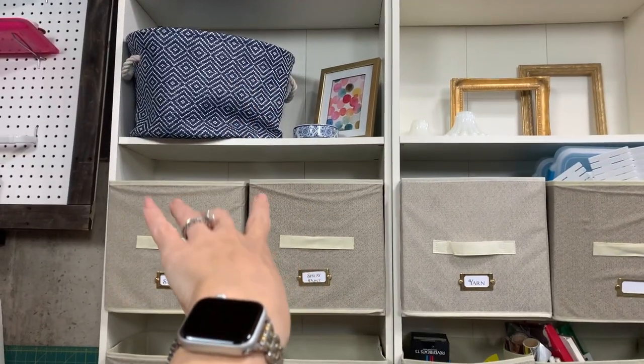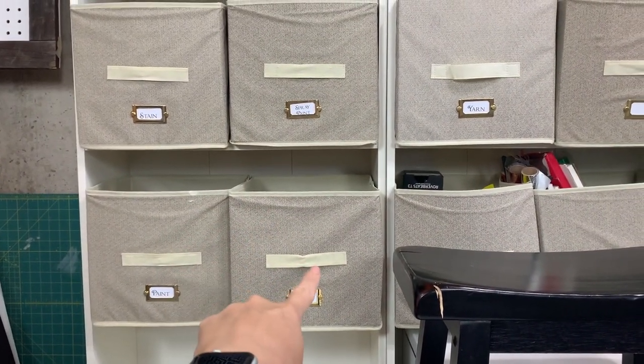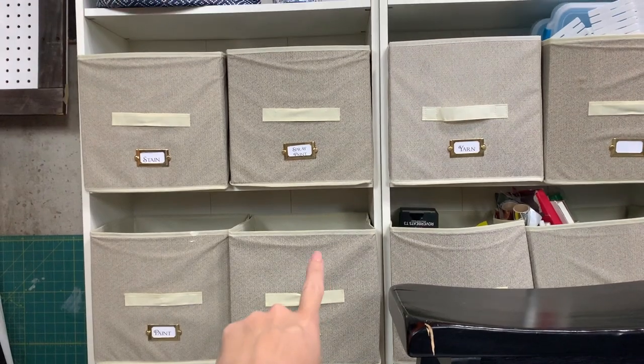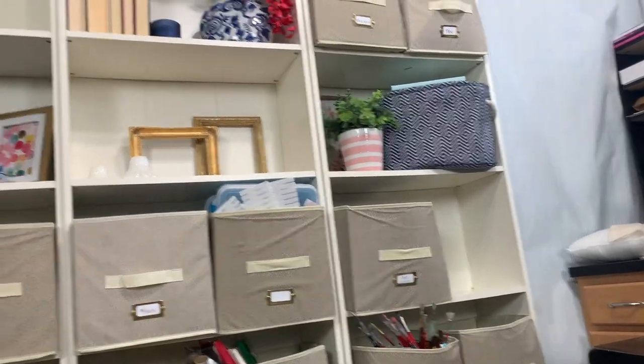I haven't touched that yet. I went through all four of these and cleaned them up. That one's actually empty too. So I have four empty bins right now, and then this will go back here, and I'll start working on this in a little while in the top.